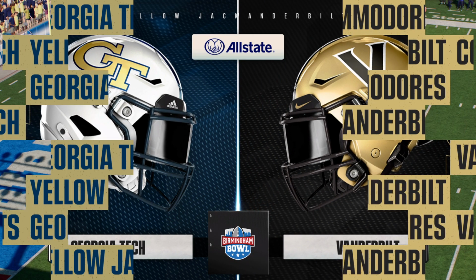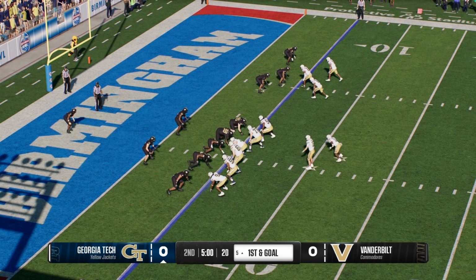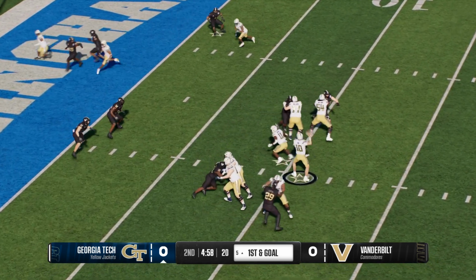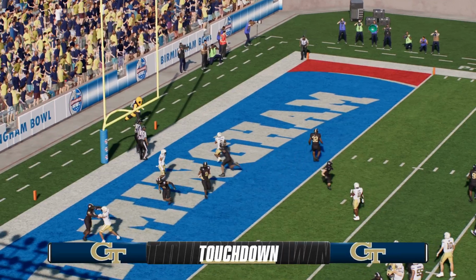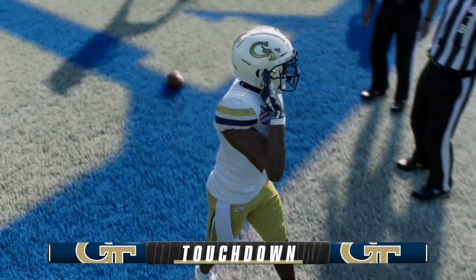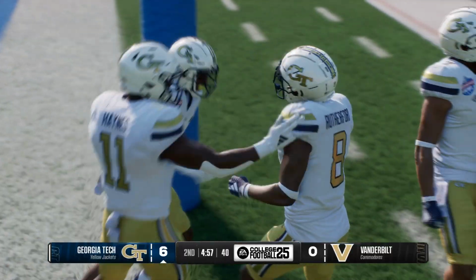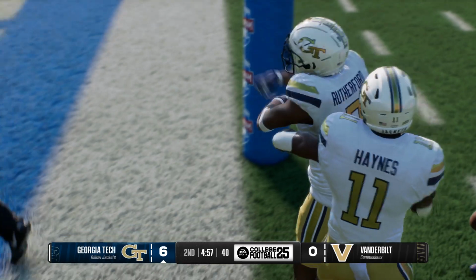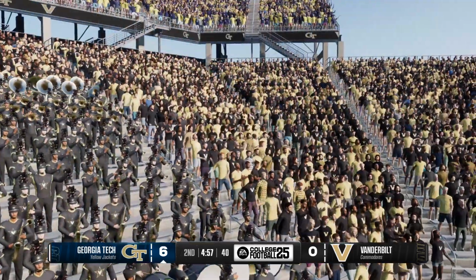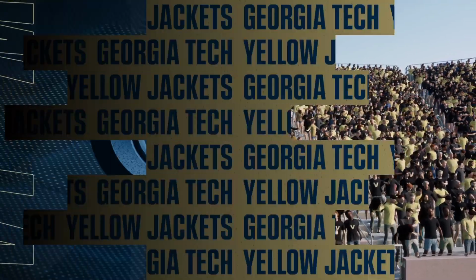They'd love to start this quarter off with a touchdown right here. He's looking to throw. And they will score! Touchdown, Georgia Tech! Well, your opponent can't beat you if you don't give them the football. And they were able to possess it throughout the entire first quarter, and they finally cap it off with that impressive rushing touchdown.